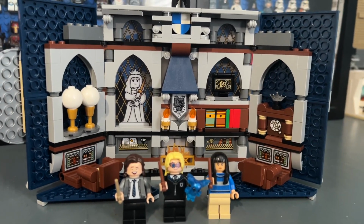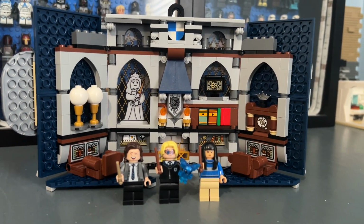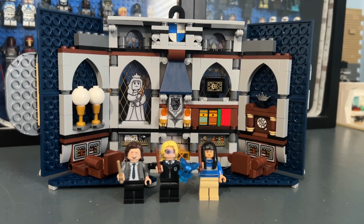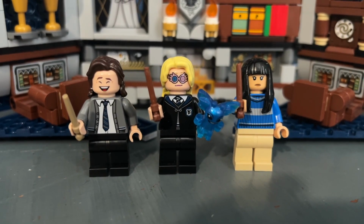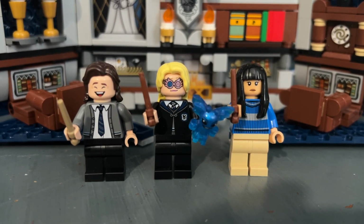Next up, we have the Ravenclaw house banner, which I like the minifigures more in this one, but the build is better in the Gryffindor house banner, in my opinion. But out of the three, my favorite is obviously Luna Lovegood, and then you also get Cho Chang, and you get this other random side character too.